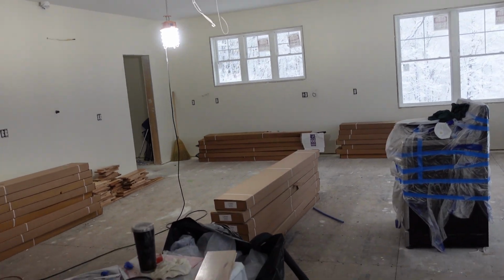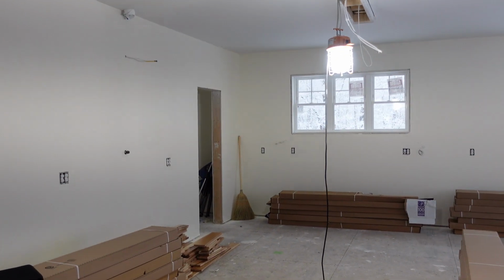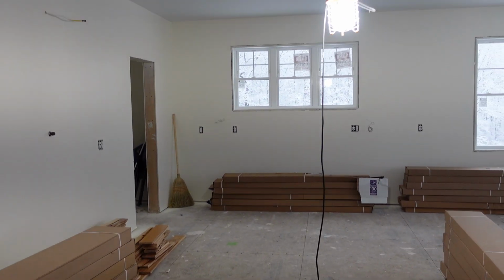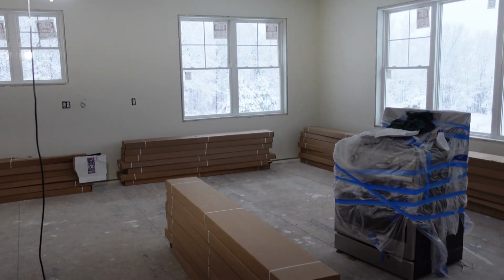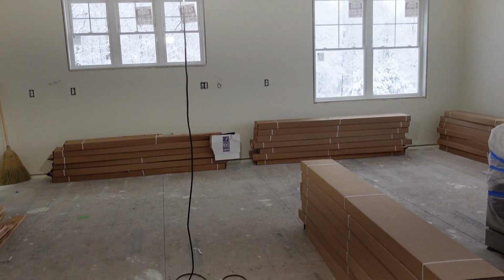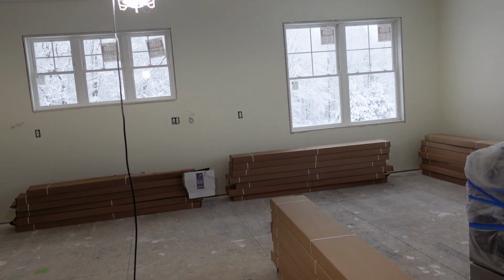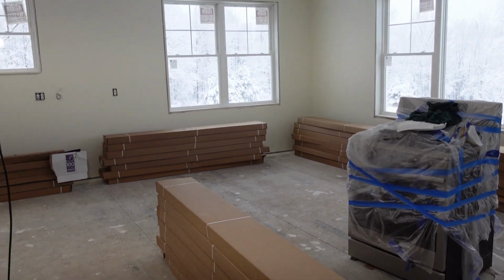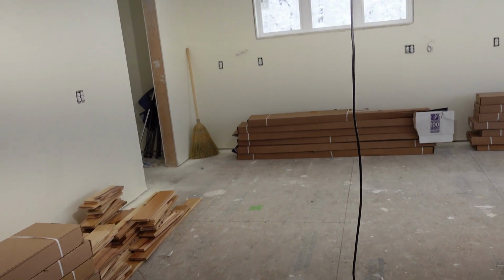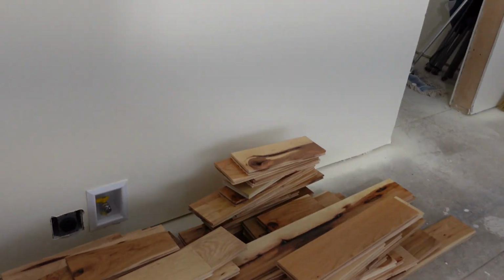You're noticing these boxes that we have around. I had 3 friends of mine from church help me this weekend. 9,000 pounds of flooring. We had to move from my mom's basement up to here. That means each one of us with the loading and unloading carried 4,500 pounds in 3 hours. My arms are shot. But what we have is some beautiful flooring.